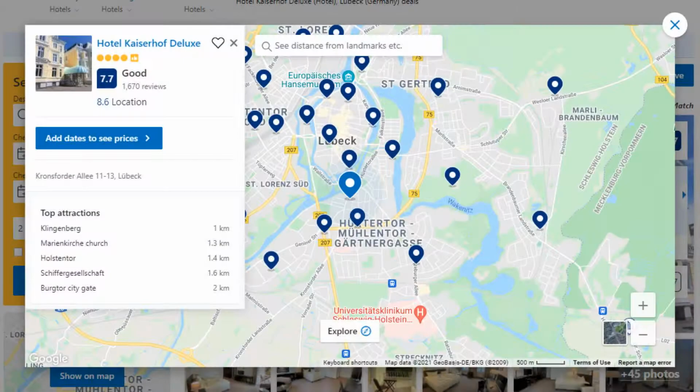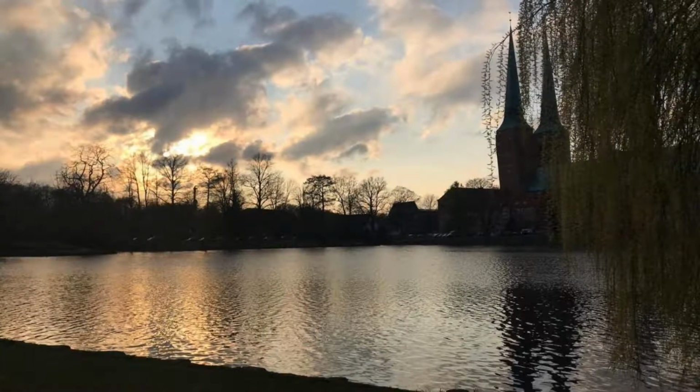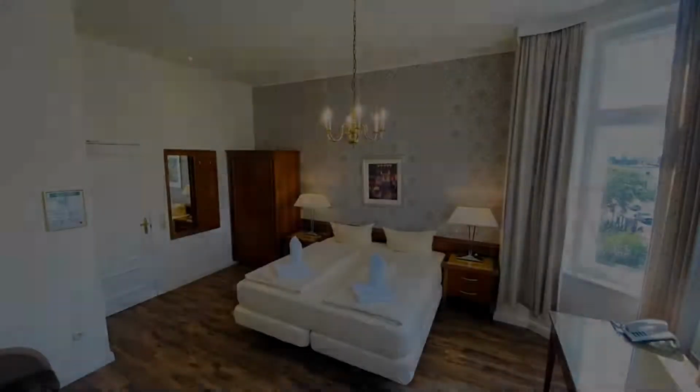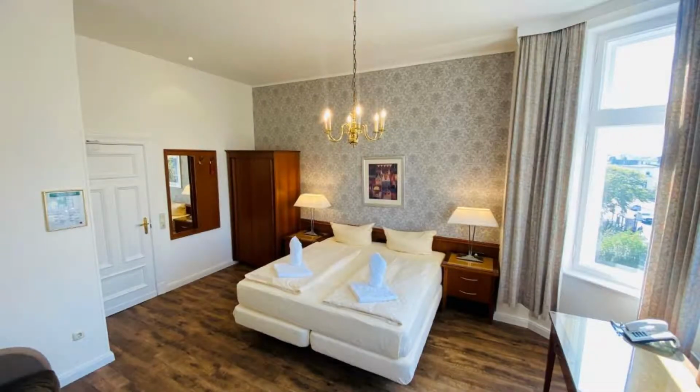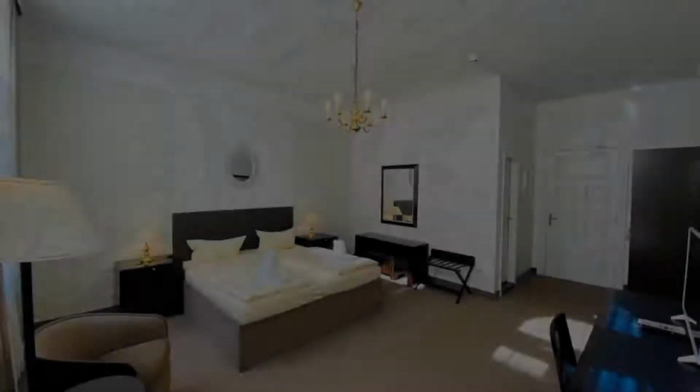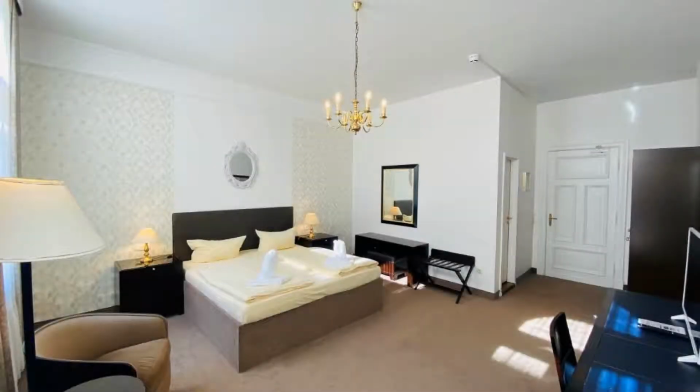Number 4. It's a 4-star hotel. The location of this hotel is fine and guests love walking around the neighborhood. Check-in time is 2:30 p.m. and check-out time is 11 a.m. Guests are required to show a photo ID and credit card at check-in. Pets are not allowed in this hotel.